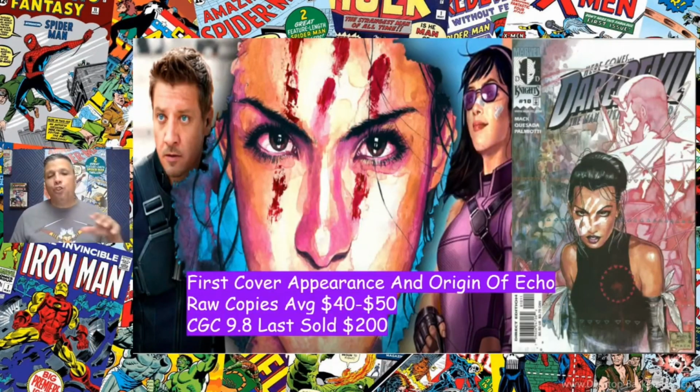But before I show you some more CGC stuff on this, let's just talk about this character a little bit. So why is Maya Lopez going to be on a Hawkeye series? Well, it's been rumored that Charlie Cox is going to be on that series also. So Maya Lopez, her father was killed by the Kingpin. And she was raised to believe that Daredevil had killed her father.